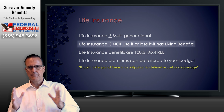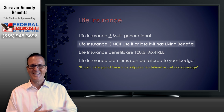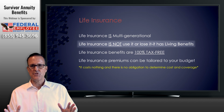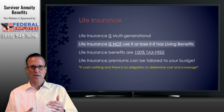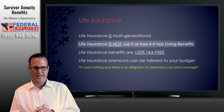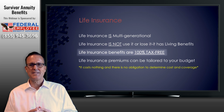A lot of folks think about life insurance as something that I pay for each month and someone else benefits and I get nothing from it. That is not the case. So that's another reason that life insurance is used many times in lieu of the survivor annuity benefit plan. Life insurance benefits are 100% tax-free.